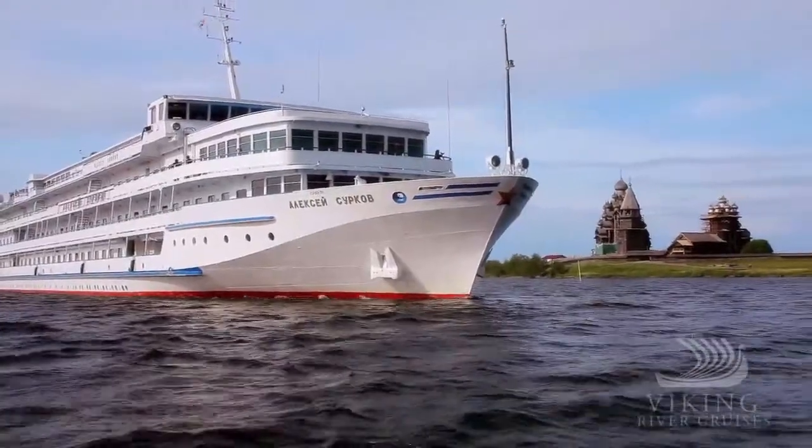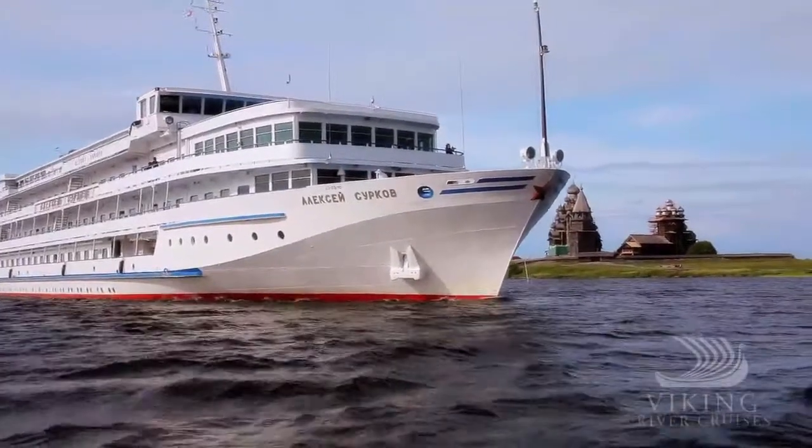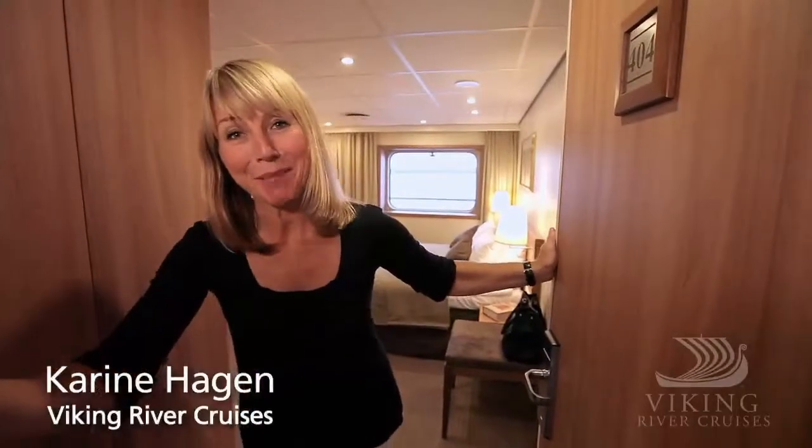As you explore Russia's vast interior, it's nice to know you'll have a comfortable stateroom to call home during your voyage. Welcome to my home on the river. If you come in, I'll show you around.